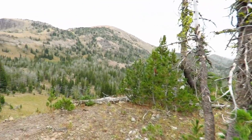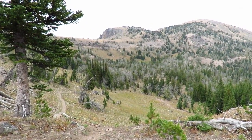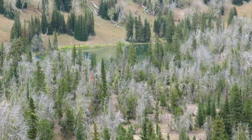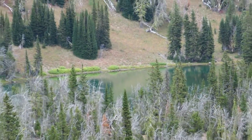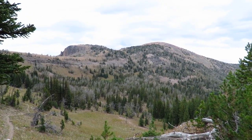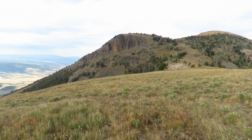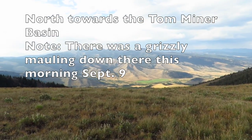I'm on the mountain just above Shelf Lake. You see Shelf Lake down there. Haven't seen any wildlife yet, so I'll sit up here a while and see if I can spot anything. I am up on the Sky Rim Trail, looking north.